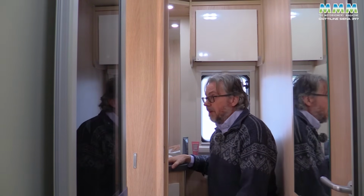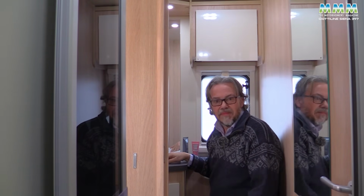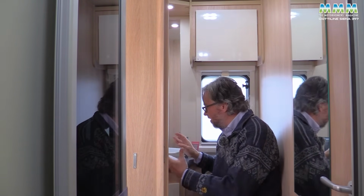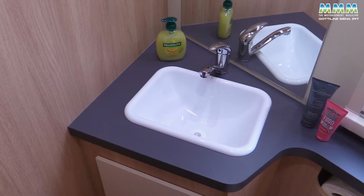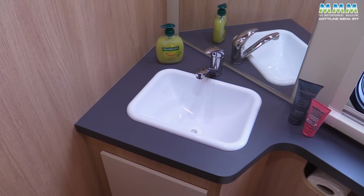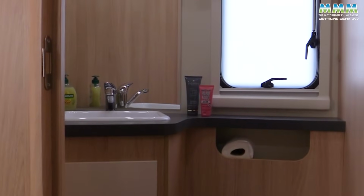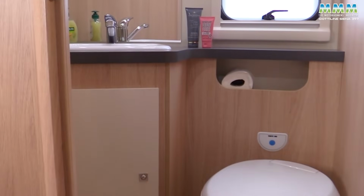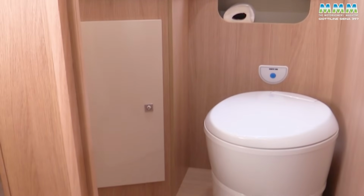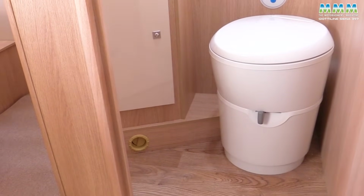So a decent space, but it does feel a bit, I don't know, a bit entry level in terms of motorhomes, I suppose. I think this plastic basin lets it down a little bit, and it's just a little bit lacking in frills in here, I suppose. You know, something on this wall, even if it was just a towel ring, would help to lift the space a little, stop it looking quite so simple.